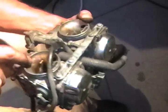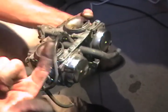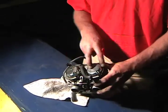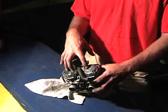Outside, there we go. There it is. Free at last. See all this? That's just dirt, stuck to the wall. All that stuff is also inside the ducts. That's just years of build-up. All we really need to do is take off the bottom and the top, and that'll give us enough access to the inside of the carbs to do our basic cleaning.